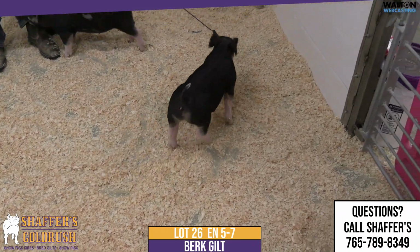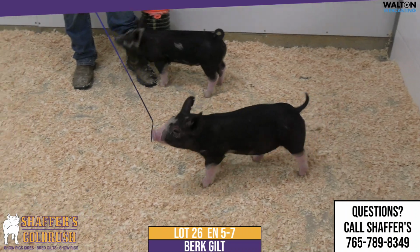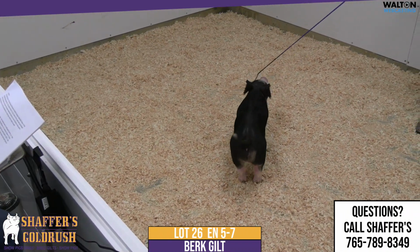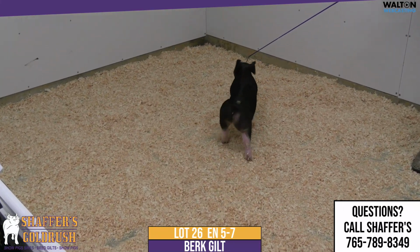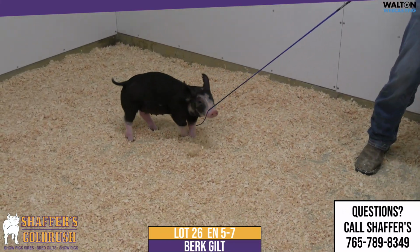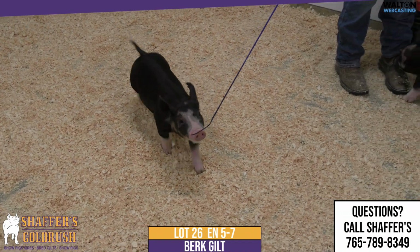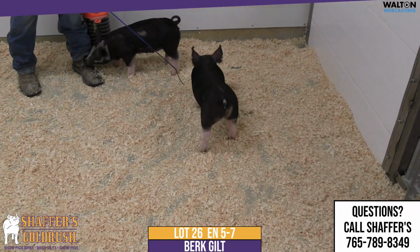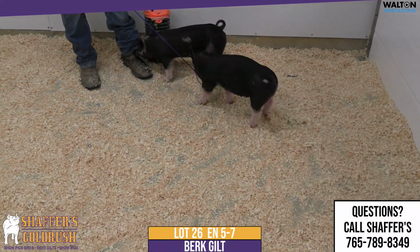Yeah, this is a fun litter, and we're going to have a lot of fun sorting through them. Definitely 5-7 holds her own. I think she's a combination of a couple of littermate gilts that we're going to see a little bit later, because when you get on top of her, she has that extra little shape and pizzazz and that pop in her upper hip. But yet, man, she has a look to her.